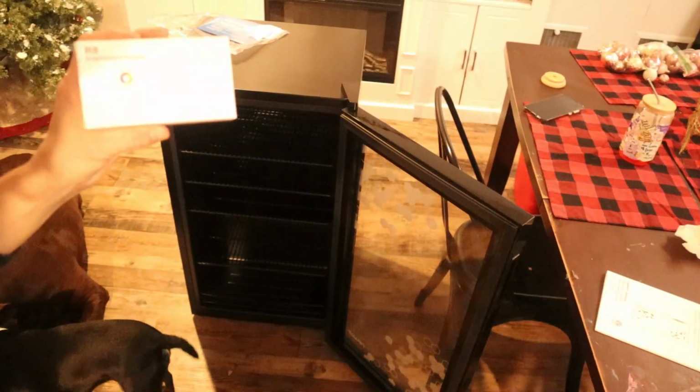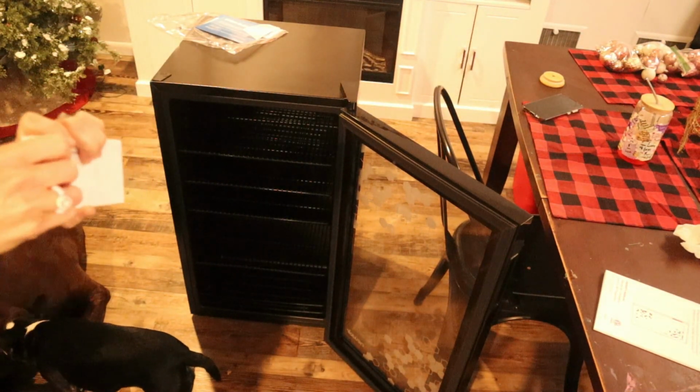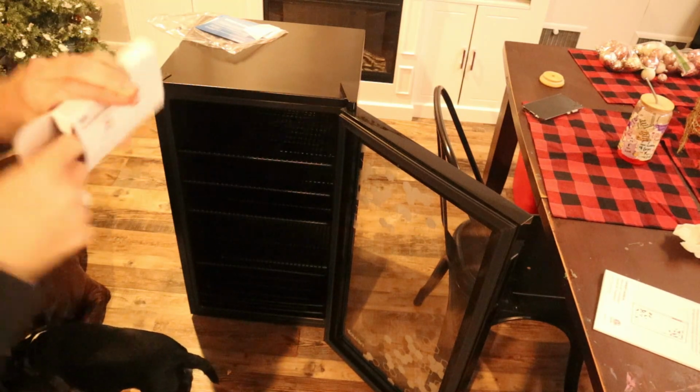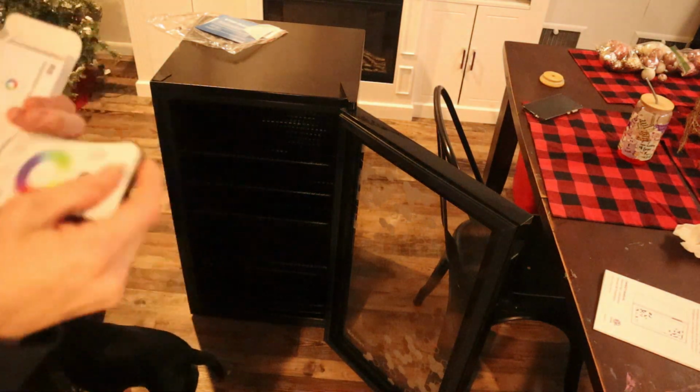But let's turn this on. So I took out the remote. It was taped in the bottom. So this is cool that it comes with a remote for the fridge to light up. So it comes with a little, oh, already took the tab out. So anyway, it's got this little remote so you can control, I'm assuming, the colors and stuff.